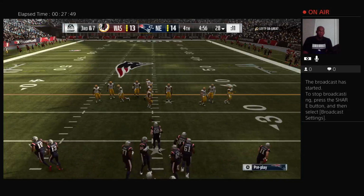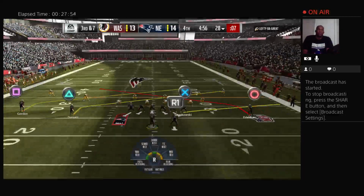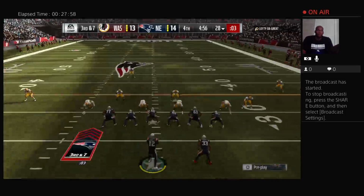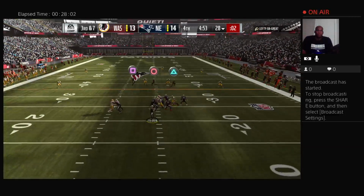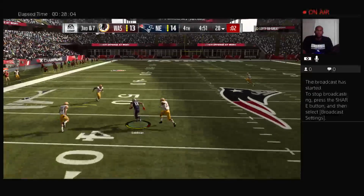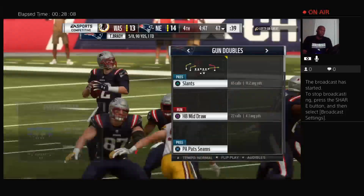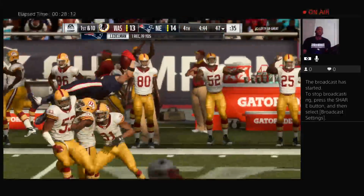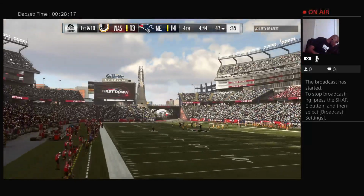New England on 3rd down. They've been okay, 2 for 3 thus far. This is 3rd and 7. Working from the gun, it's Brady. He'll have a first down past the 40. This is caught. It's Julian Edelman. And he takes it all the way up to the 47. That's his first catch so far. They've held him under wraps, but he's got a first down there.